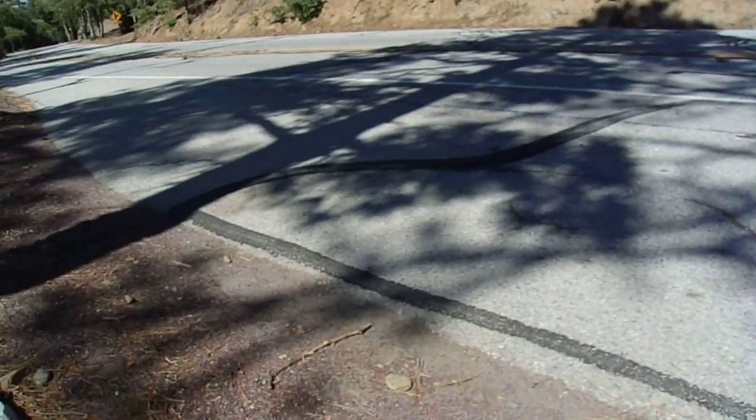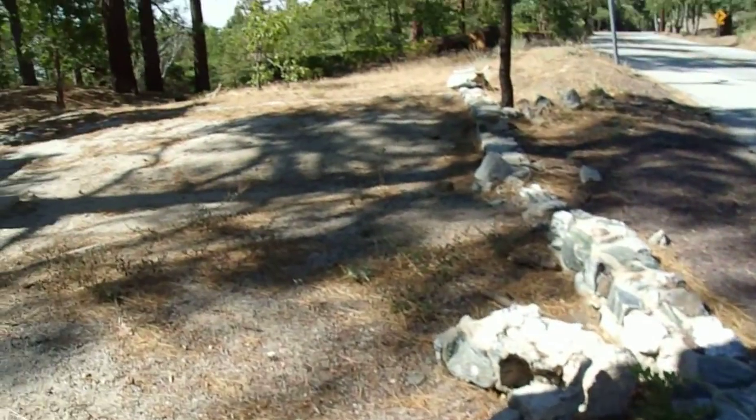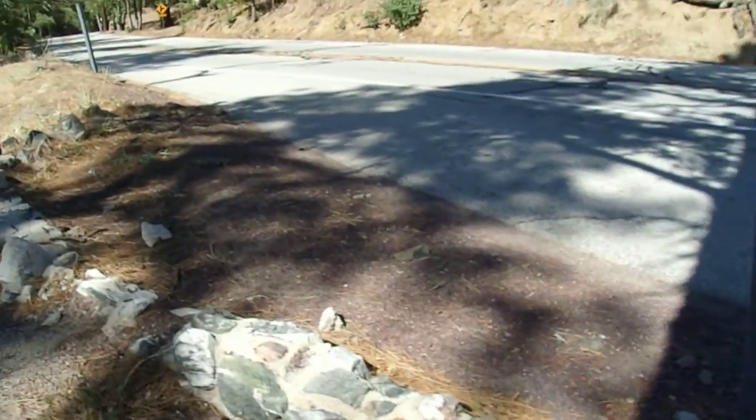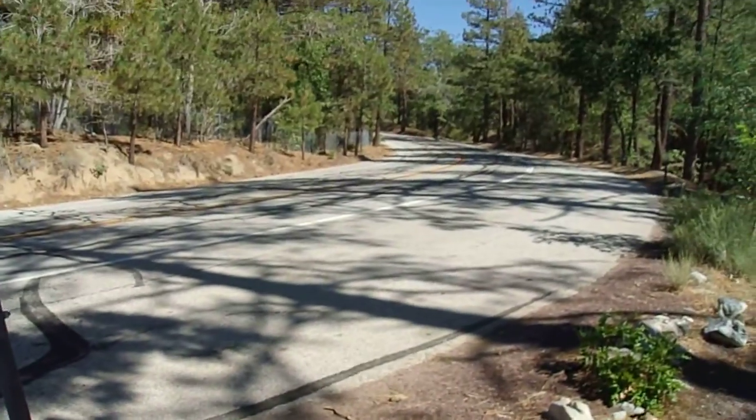Just did a hike in this area a little while ago. And over at this little turnout, we're in Big Pines. We're just about 6,100 feet above sea level. There's Ball Flat Road. This is Big Pines Highway.